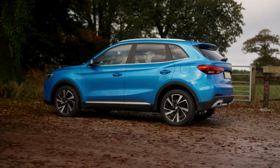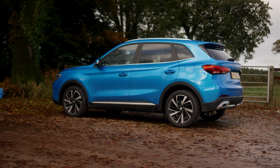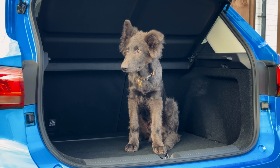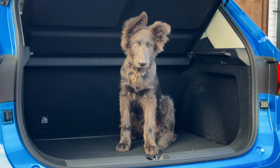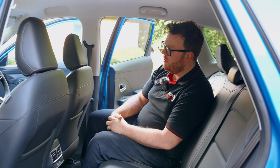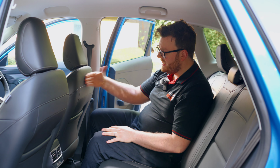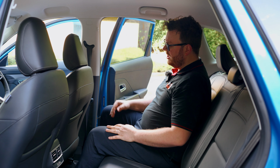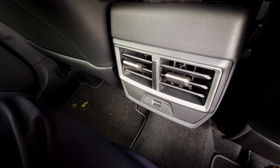The new car is taller and wider, so when you want to get a Logan inside, and when he becomes a fully grown German Shepherd rather than the puppy he is now, he should fit no problem at all. What do you think, bud? Because it's bigger, that means you get a lot more rear legroom for the kids. This is still in my driving position, and yeah, there's a lot there. And they get to breathe with air vents in the back as well.